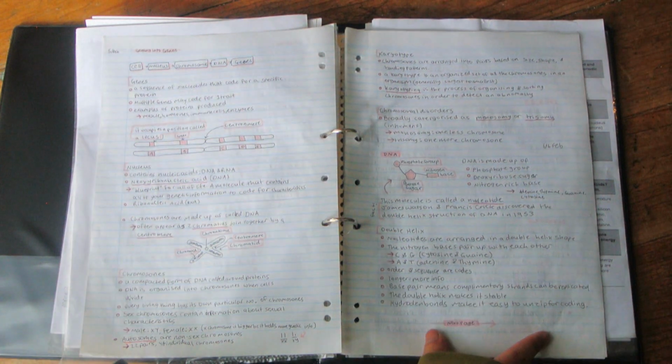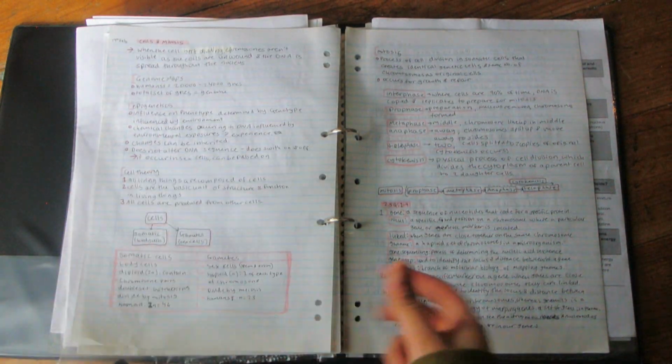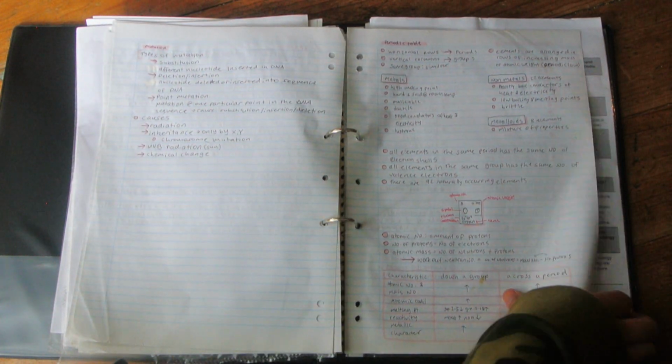My year 10 notes were a stepping stone from my scribbles that were my year 9 notes to what my artful, literal masterpiece that my 11 and 12 notes were. These were my science notes, these ones that you're looking at right now, and these aren't actually that bad. Actually, most of these aren't that bad.